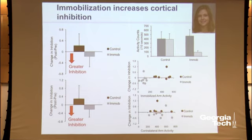So this is the non-immobilized arm and activity counts, and this is the immobilized arm, showing that we actually reduce the amount of activity in that arm. And there seems to be a relationship between this reduction in activity that we see during immobilization and the amount of inhibition that we induce.